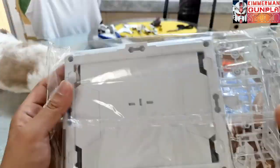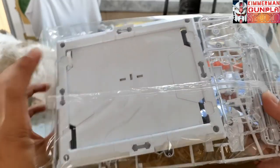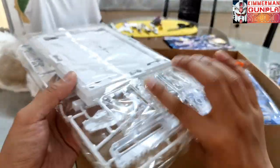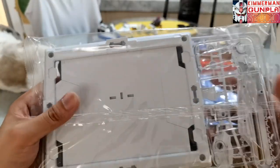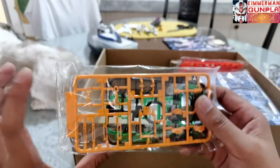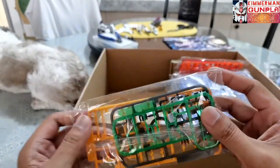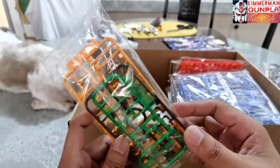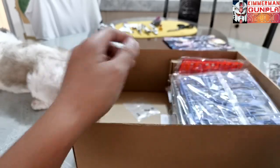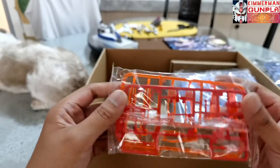And what I like here, there is a stand or action base included for the kit. So no need to buy from third party markets, because you have already the stand included in this kit. There we have yellow parts and the clear green parts for some windows for the kit. And we have their hand parts, interchangeable hand parts, which look like Bandai hands already.